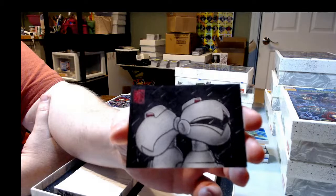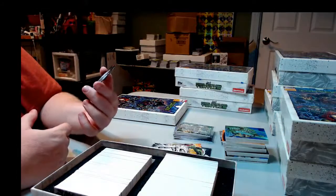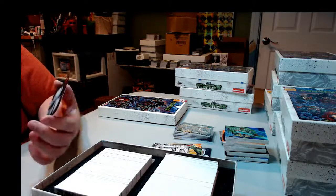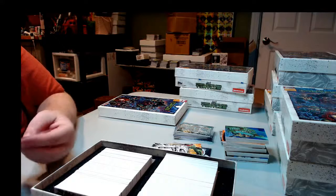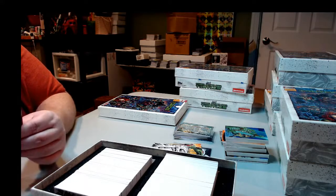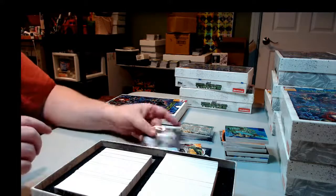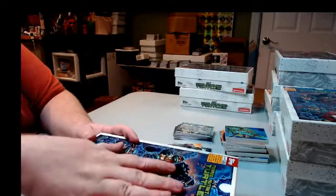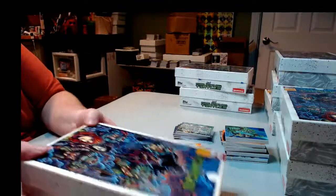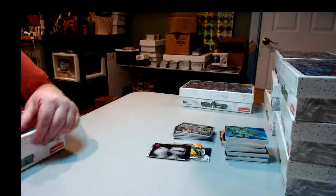That's nice. I like that. Just a little bit of color in there, but a lot of good shading going on. Our sketches have been really nice. And in the parallels, we did pull a red, which is a 1 of 1. I don't know how well the parallels are doing, like who's trying to put together a set. But the sketches have been really good.